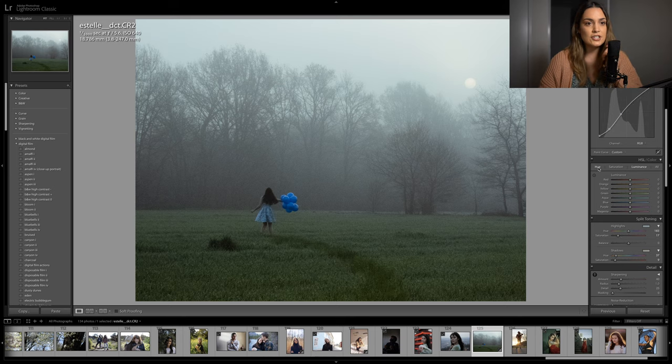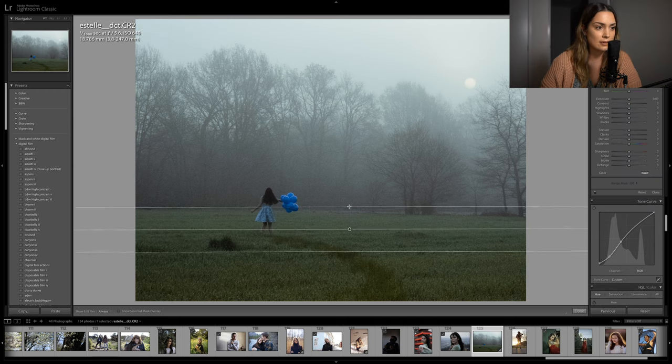And then I want to change the hue of the greens to be a little more yellow, I think. Might have to do that with a graduated filter. Just desaturate them slightly.